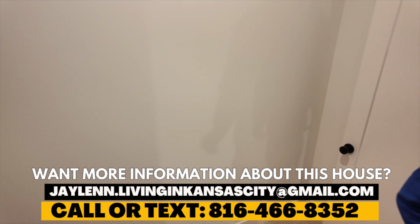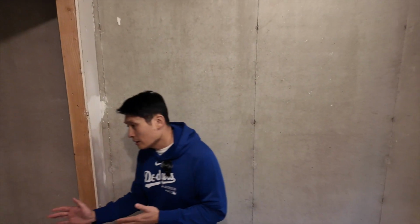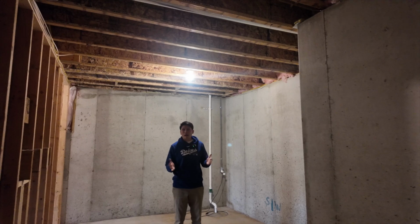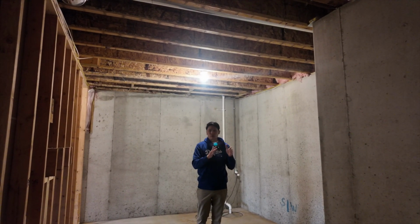It's actually not finished yet, but I'm always amazed at a lot of these new construction basements because of how large they are. First, you can go this way, and this would be well served as a kind of storm shelter area. I probably wouldn't finish this area out. I'd leave this unfinished. This would be great for storage and for a storm shelter.